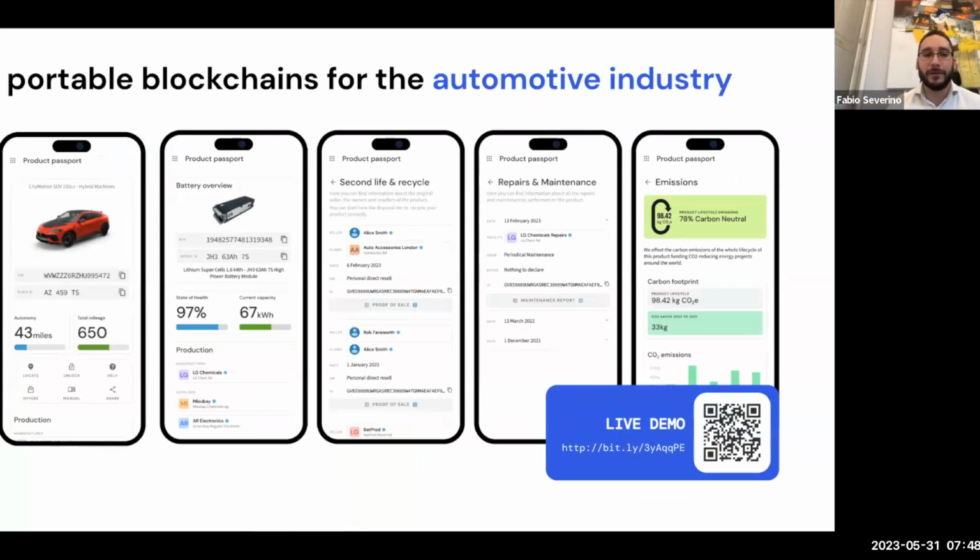This is just an example, but it's very important to understand that it's very, very flexible. You can put data from the car. You can integrate features of the car, like locating the car, unlocking the car. You can put the data from your battery passport, so you can prove the state of health just by sharing your blockchain. You can show or share how many times you charged the battery.